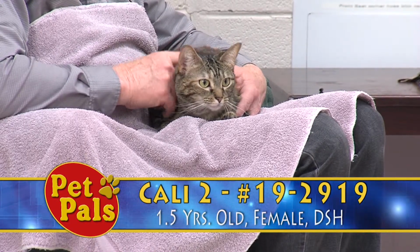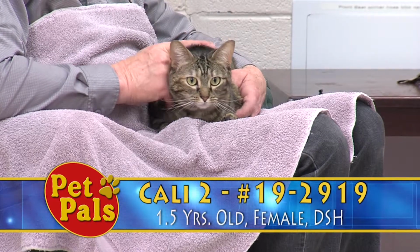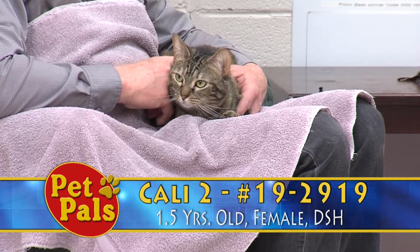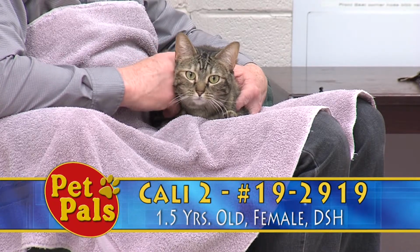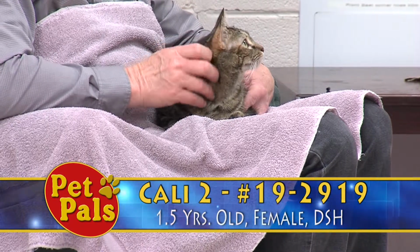She seems to adjust fairly easily to new people and new situations. They did say that she has been around children, that she is playful, she's easy to handle, and that they consider her to be a lap cat, which a lot of people look for in the cat they adopt. They actually put another comment in there that says, loves attention and she'll snuggle with you. So that's endearing to a lot of people, so she'll probably be a quick adoption.